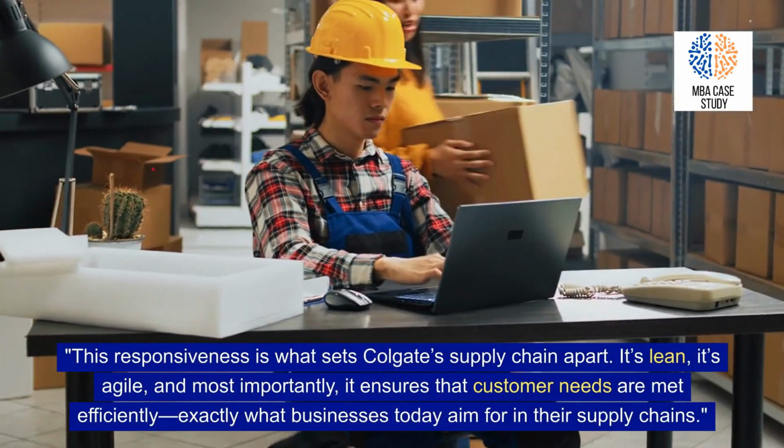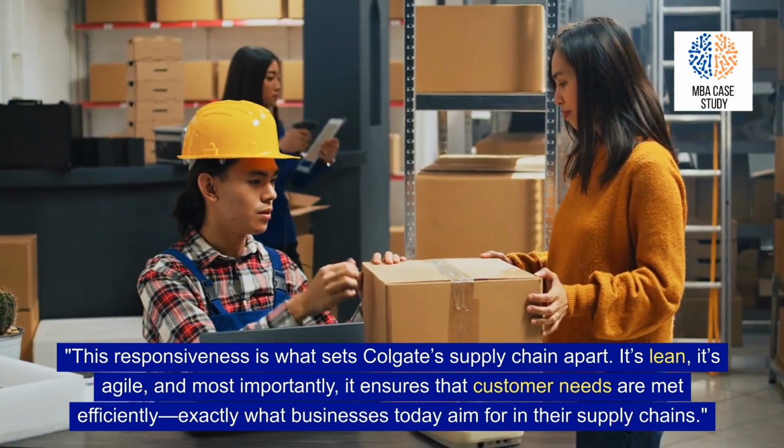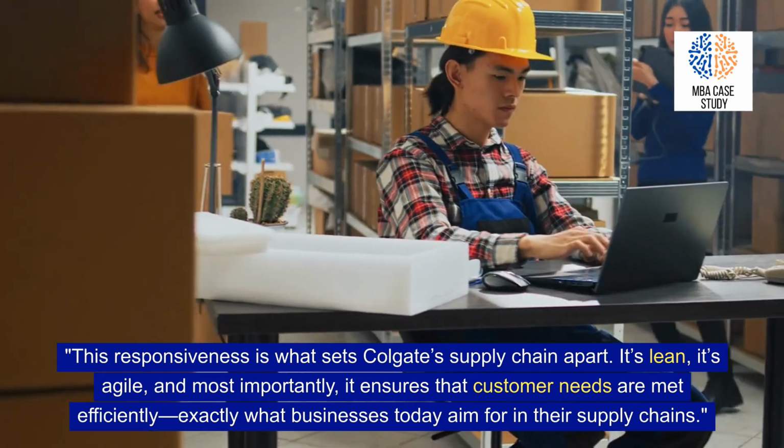This responsiveness is what sets Colgate's supply chain apart. It's lean, it's agile, and most importantly, it ensures that customer needs are met efficiently, exactly what businesses today aim for in their supply chains.